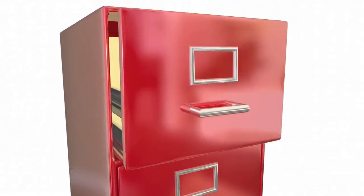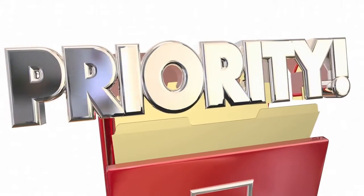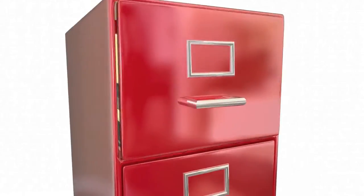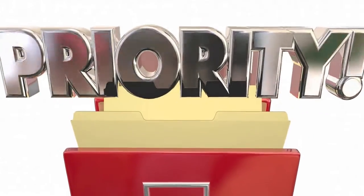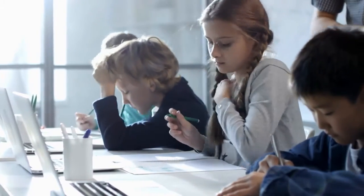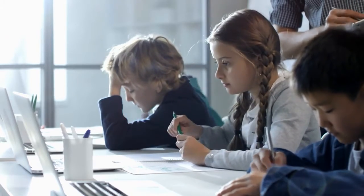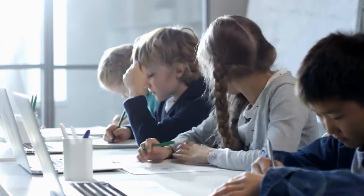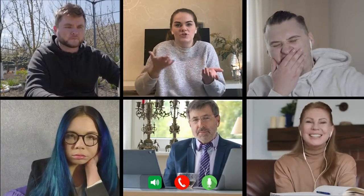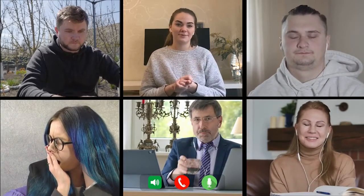Ivy Lee instructed each manager to write down the 6 most critical tasks they must complete the following day in order of importance on a sheet of paper and place it on their desk the next day. When they came the next morning, they immediately got to work on the first assignment, ticked it off their list, and moved on to the next. If you are unable to accomplish all 6, the unfinished chores should be carried over to the next day, and the procedure should be repeated with a new set of 6 jobs.